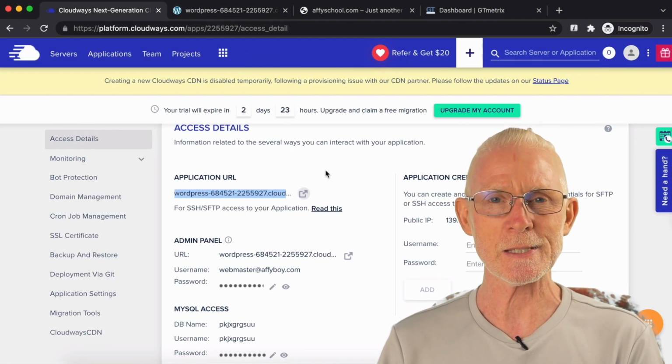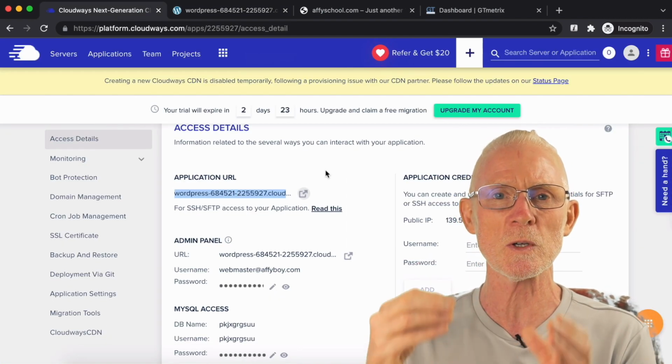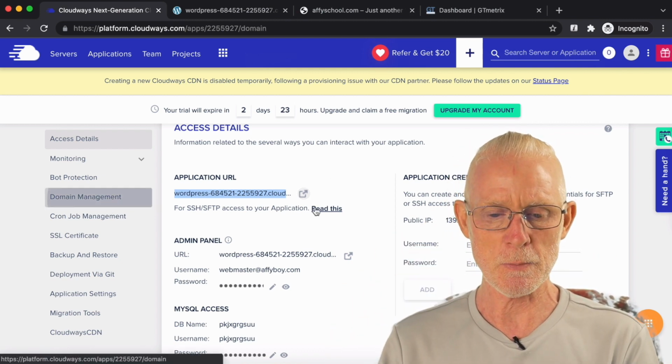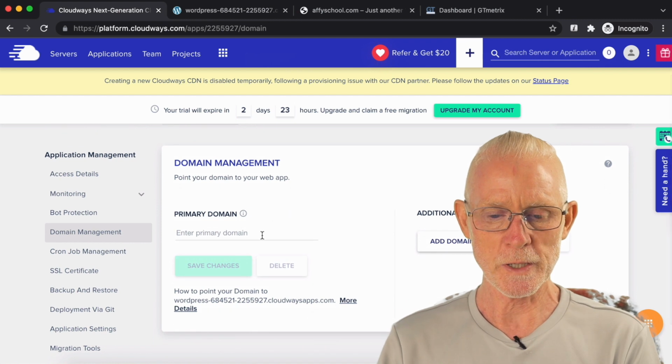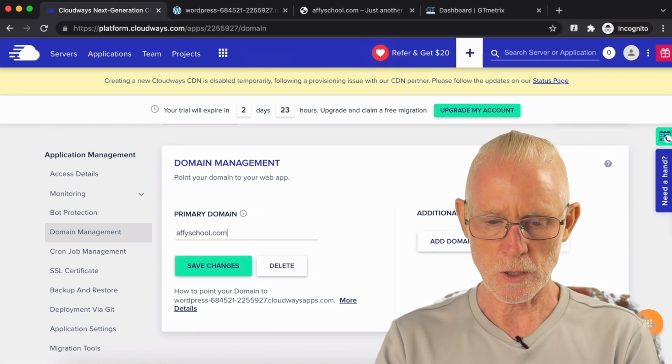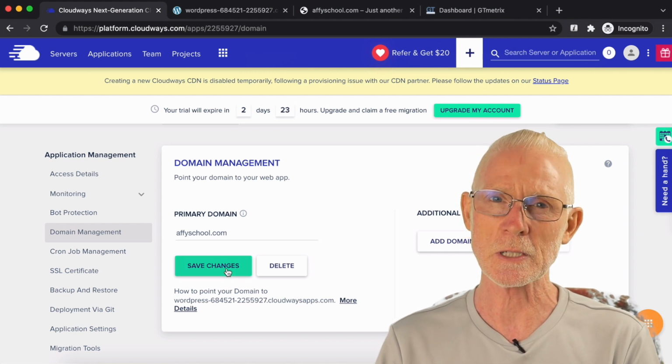What we need to do first is set up the domain. We've got to tell Cloudways what is the domain name that we're hooking it all together with. So come into domain management. What is our domain? Affyschool.com. Save the changes. It's going to take a few minutes.